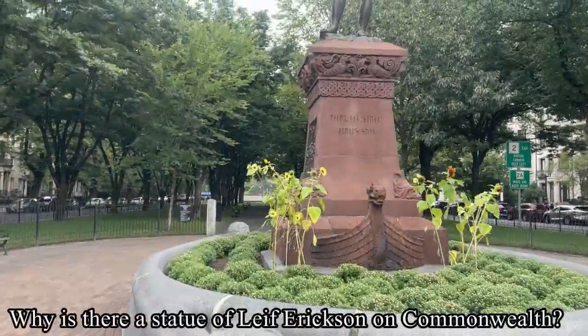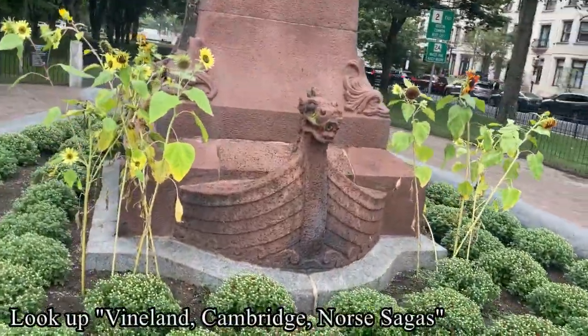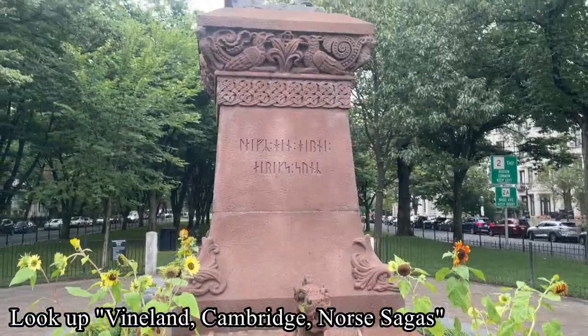This is Commonwealth Avenue Mall. Thought this statue was super cool, especially with the patina on the dragon's head there.